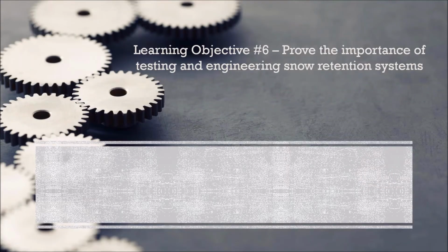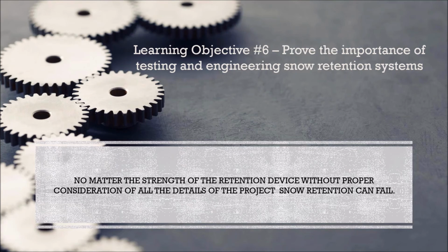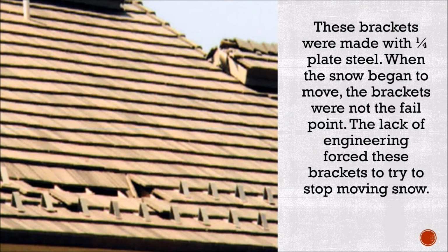Learning objective number 6 is going to be to prove the importance of testing and engineering of snow retention systems. As I mentioned, no matter the strength of the retention device, if you're not considering every detail of the project, the snow retention can fail. So this is an example of that. Someone decided to DIY their own type of snow brackets. These were made with 1/4-inch plate steel. Once the snow began to move, it was not the brackets that were the fail point.